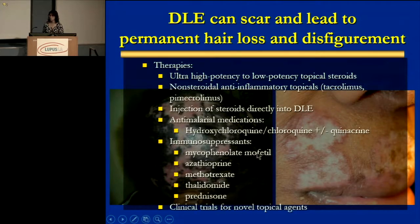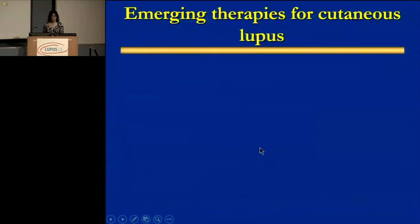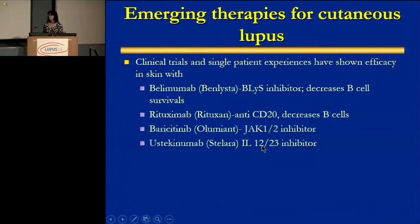And then there are clinical trials going on for novel agents. I'm sure Dr. Wallace talked this morning a lot about what's on the horizon, and he is on a lot of the clinical trials. But some of the things that have worked in skin lupus, and I'm lumping all the skin lupuses together now: Benlysta, Rituxan, baricitinib is a newer drug that shows a lot of promise in skin disease. So hopefully once that gets approved and becomes in use more, we'll see how well it does for skin disease.